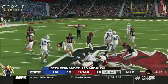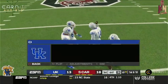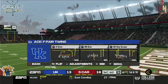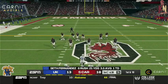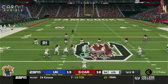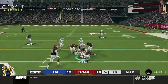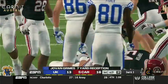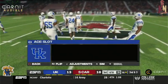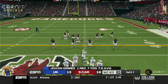Makes it out to about the 49. That's good for a gain of 12 yards. That makes it first and 10. Pulls it in, and he's in the open field. And down he goes at the 44-yard line. That'll bring up second and 3. Second down, and they're going to need about 3 yards to pick up the first down.